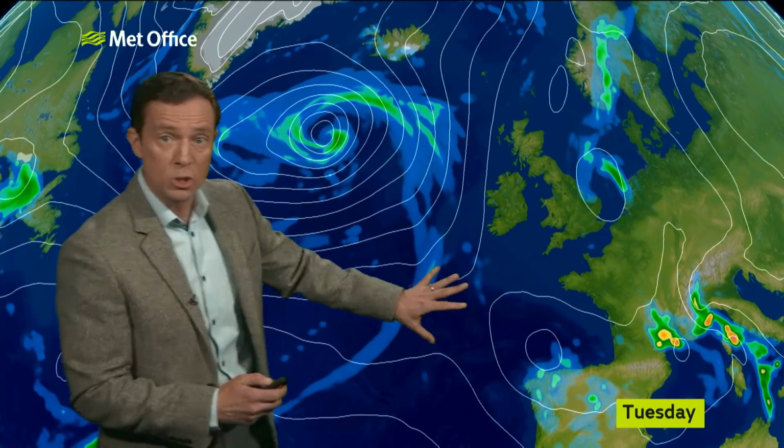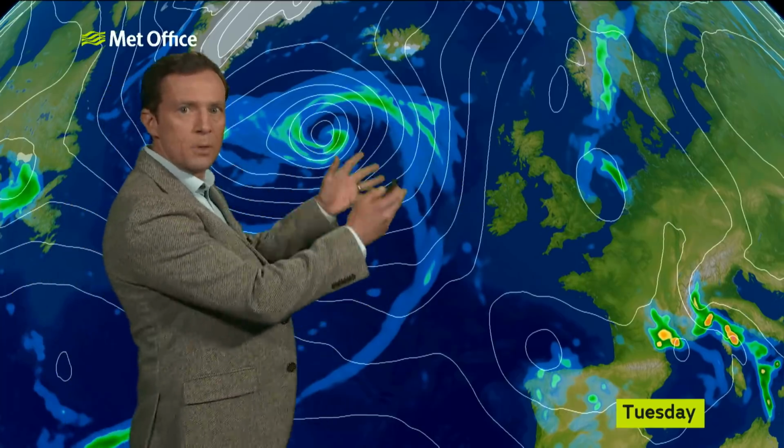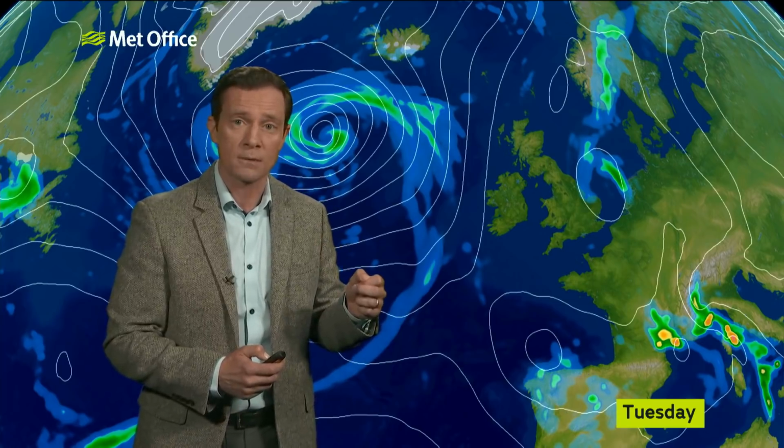A lot of the other computer models have it tied into this area of low pressure, which draws up some of the warmth and energy from Michael and brings a spell of wet and windy weather across the UK. But there is a bit of uncertainty, it has to be said, because this is a highly energized system and it's got a long way to travel. It's certainly something we'll be keeping a very close eye on over the next few days.